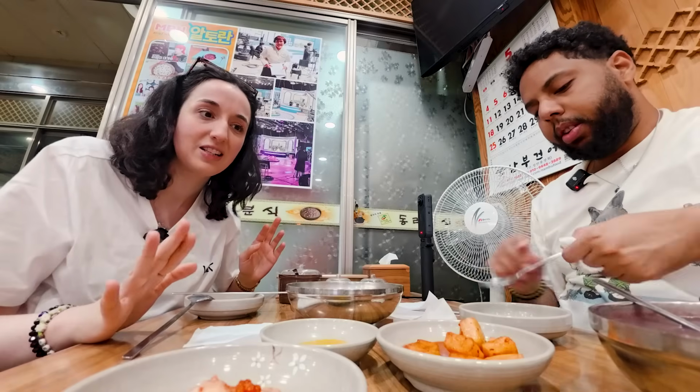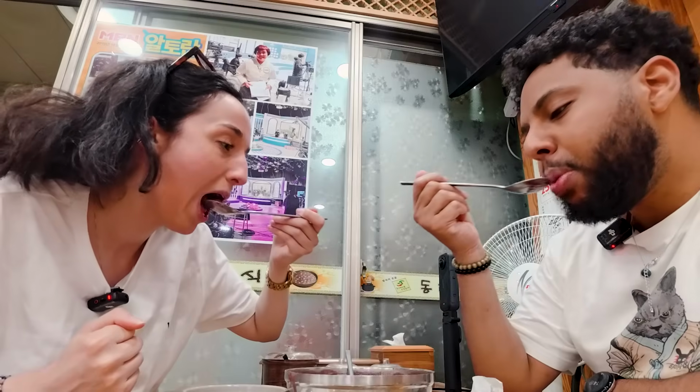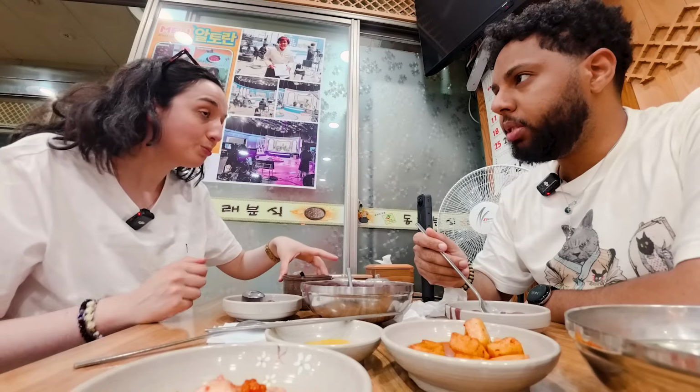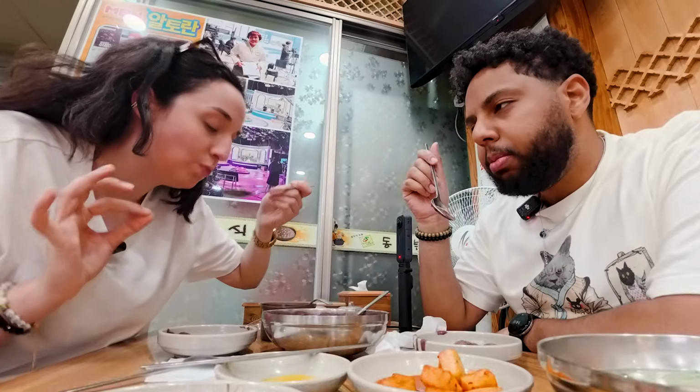Just so the dessert doesn't get too cold, we're gonna move on to that. First, we need to try it without sugar. Not sweet at all. If someone doesn't like a lot of sugar in their pudding, this is the right amount. Okay, I'm gonna add some sugar because we both have a sweet tooth. Adding the sugar takes it to the next level. Agreed. Oh, wow. That's so good.